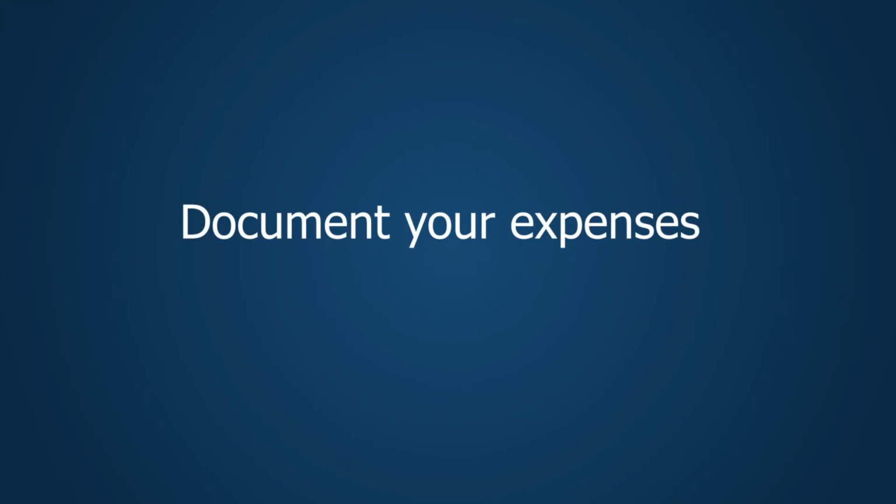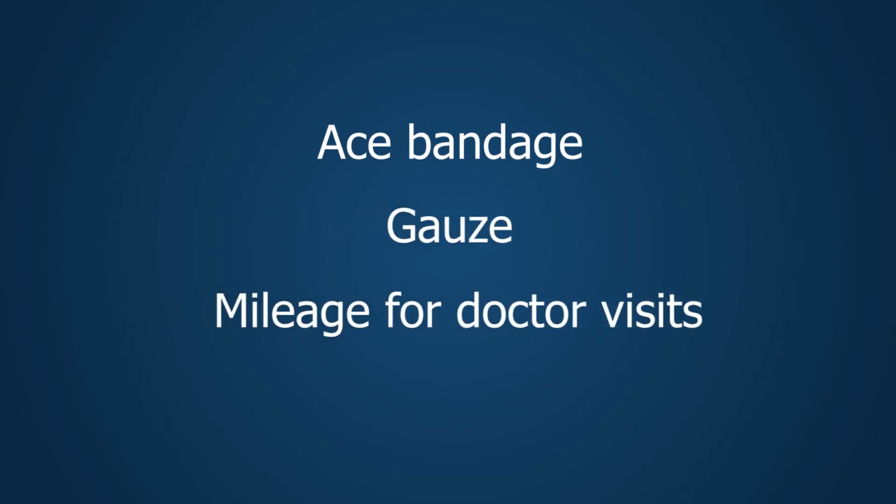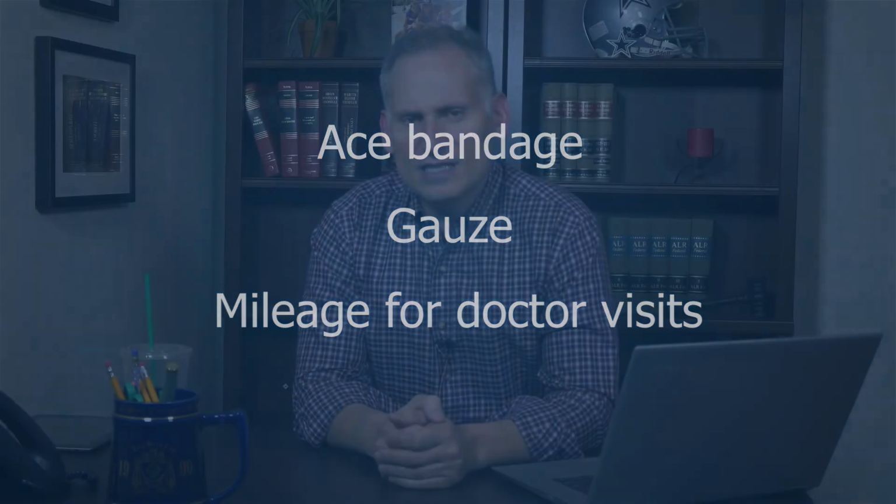Finally, number 4, you should document your expenses. It seems obvious, right? You want to be reimbursed for the things that you paid for injuries that weren't your fault, but a lot of people don't keep receipts for their ACE bandages, their gauze, their mileage to travel to and from the doctor's office. Keep receipts for all of these expenses.